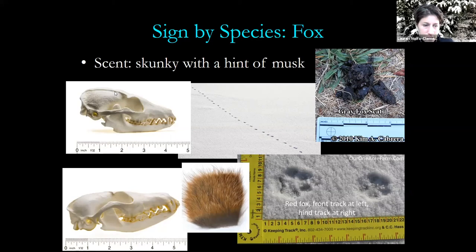I should have done a top picture as well. But from the top, it has these two bony ridges along the top of the skull that are really characteristic. No other species has those bony ridges across the top of their skull like that. So if you find one of these, you look at the top, you see those bony ridges, you just know what it is. Plus the dentition is very, very dog-like, and it's not a very big skull.